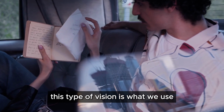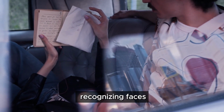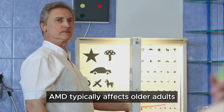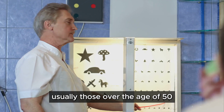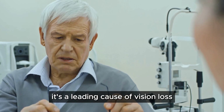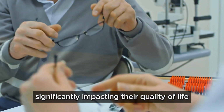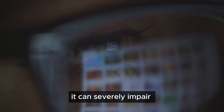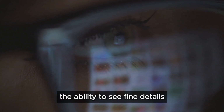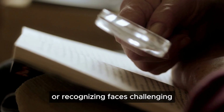This type of vision is what we use for activities like reading books, driving cars, and recognizing faces. AMD typically affects older adults, usually those over the age of 50. It's a leading cause of vision loss in this age group, significantly impacting their quality of life. While AMD doesn't cause complete blindness, it can severely impair the ability to see fine details. This makes everyday tasks like reading small print or recognizing faces challenging.